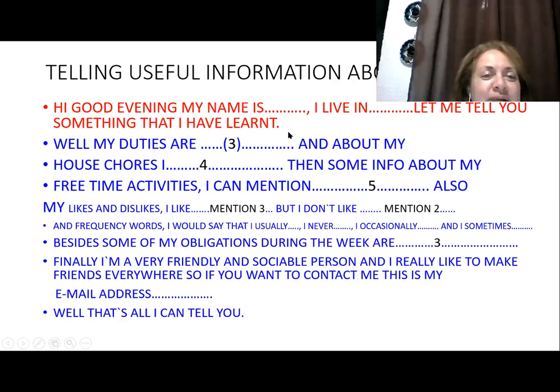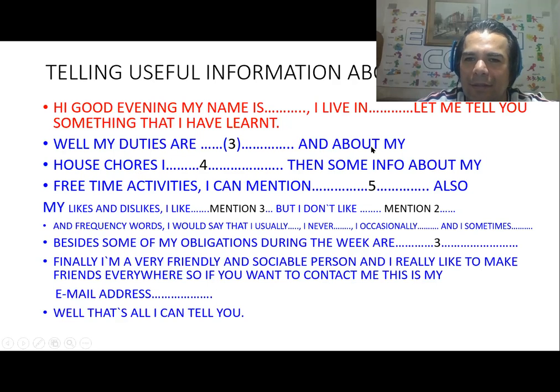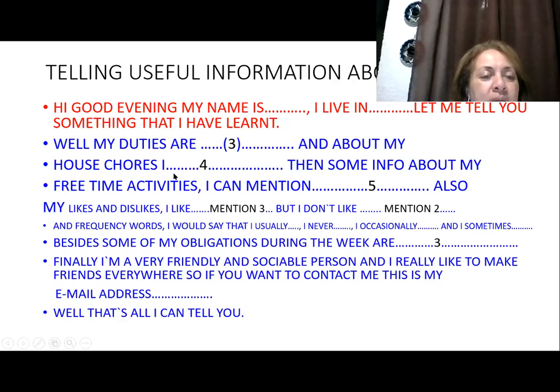Desde el inicio. Yes. Hi, good evening. My name is Elizabeth. I live in Santa Tecla City. Let me tell you something that I have learned. Well, my duties are send emails, check emails, teach class, and about my house chores. I have clean the windows and cook the dinner.